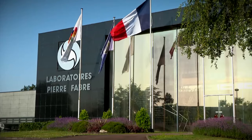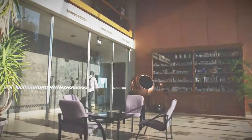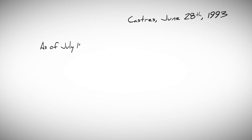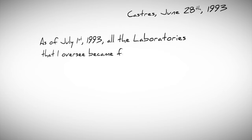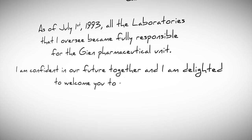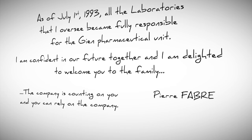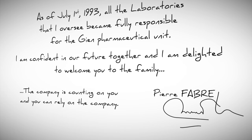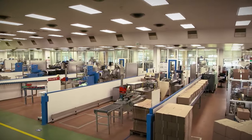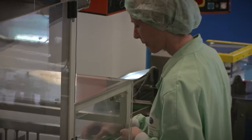Built in 1963 at the instigation of the Rhône-Poulenc laboratory, the Gien site became part of Pierre Fabre Laboratories in 1993. Since then, it has continued to grow, doubling its production capacities. It is now the group's largest pharmaceutical production site.